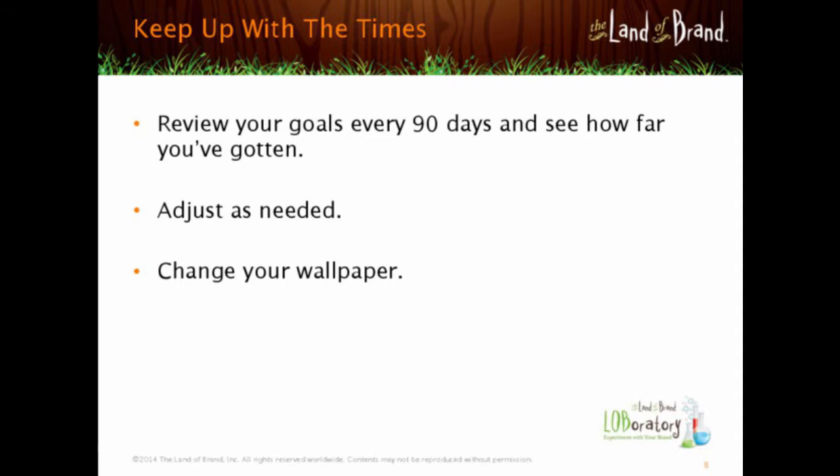So for sales, you might have particular numbers that you want to reach. You might have a particular number of products you want to sell. So if you're launching a new home study product, how many do you want to sell in the next 90 days? Then break down the goals. How are you going to do that?